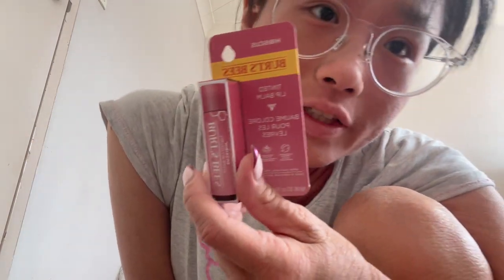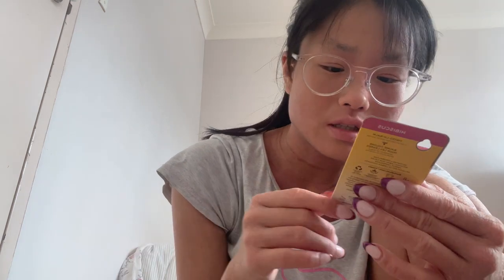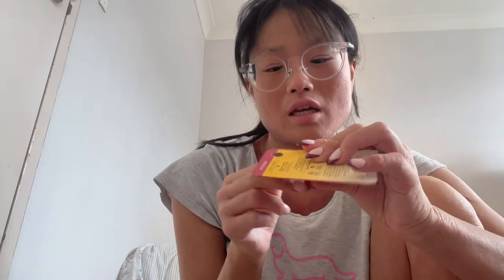I also went to Priceline and got myself a tinted lip balm by Burt's Bees. I used to really enjoy doing makeup before all this happened, and I know it's too early on to put makeup on, but I thought maybe a tinted lip balm is a good way to start. Burt's Bees uses natural ingredients, no chemicals and stuff like that, so I think it won't cause any irritations. But I'll do a patch test first and then put it on my lips if they're fine.